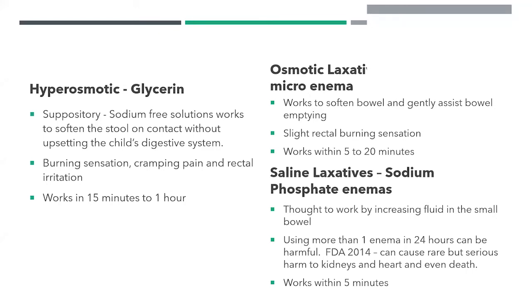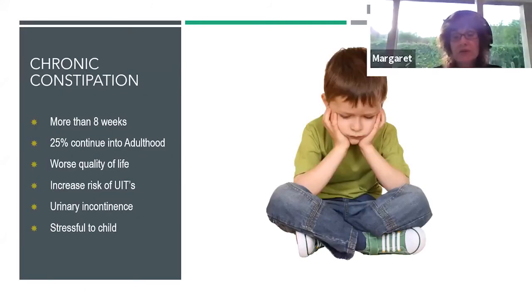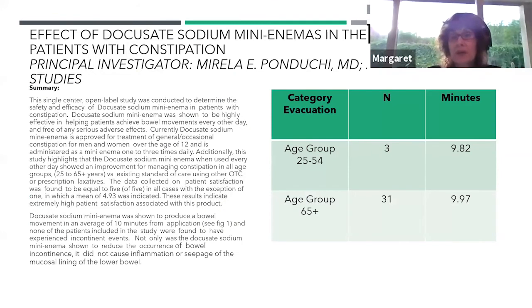For adults above 50 with chronic constipation, can we use it? Is it safe to use, and for how long, especially if these patients are diabetic? Well, it's interesting. In the States, we're not indicated for chronic constipation, but this particular study was done with patients with chronic constipation. They used it on an every other day basis for a year, from April in one year to April in the next. It was used in the age groups 25 to 54, and the majority of them were 65 plus.